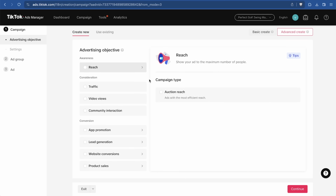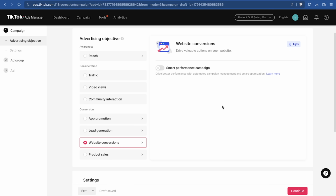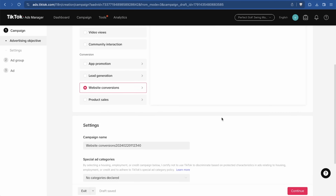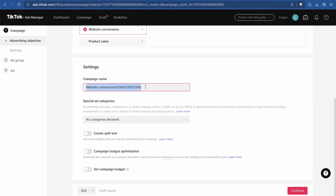But the advertising objective, the first thing that we're actually going to do, we want to do website conversions. So we're going to click on website conversions. I'm going to leave Smart Performance Campaign off right now. You could turn it on and it does a lot of stuff on the back end. Then the campaign name, I'm going to call this conversions dash golf mat because that's what we're trying to do. Golf mat conversions is what we're trying to optimize. Anyone who actually goes and makes a purchase. We can choose if we have ad categories. No, we can create split test. CBO is going to be optimizing your budget at the highest level.